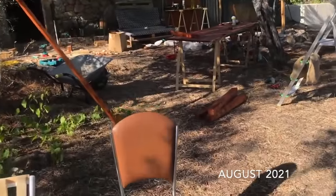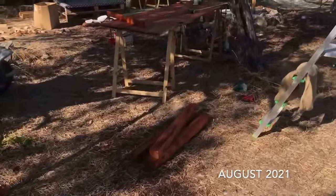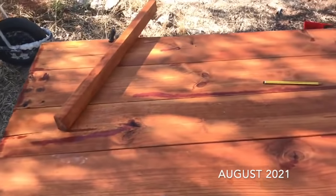And making a table out of some tongue and groove that we had left over from doing the cabin floor. So we'll have a new table and some new chairs, mostly for free.